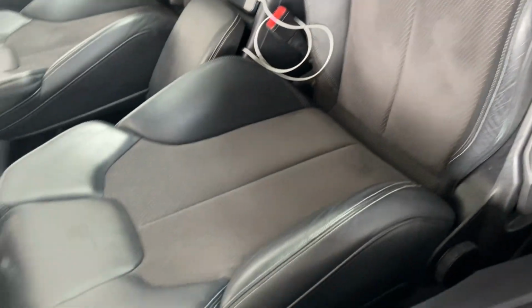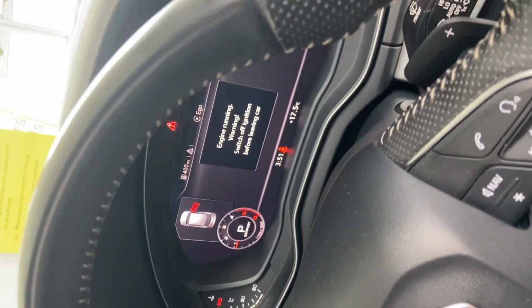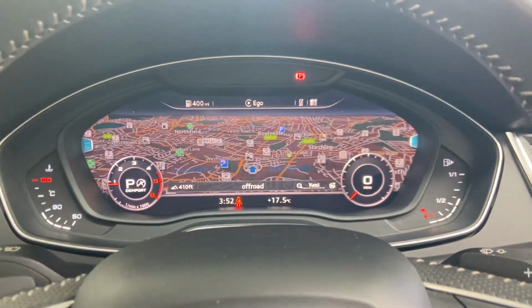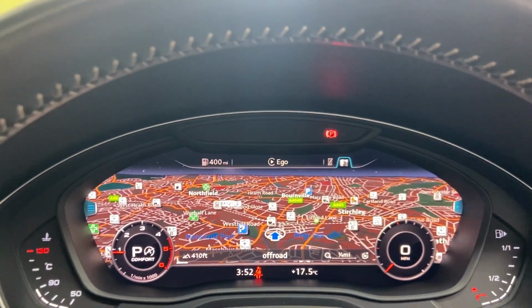Just show you the condition of the driver's seat first. And I'll literally just show you that warning sign is just the key and the fact I've got the door open while it's running. So I'll get into the cabin. So this one also comes with virtual cockpit as well, which is very nice. Show you the dashboard, show you the noise concerns from us on the dash.